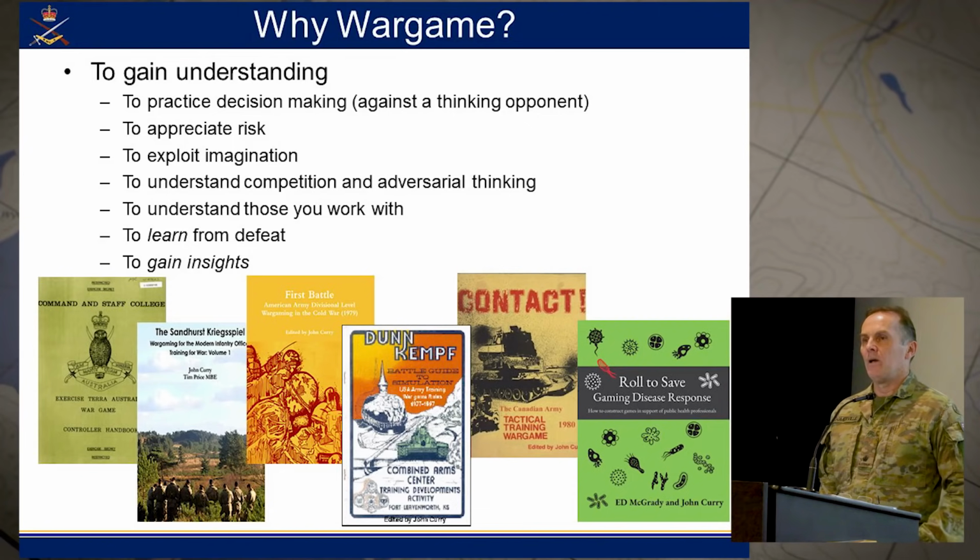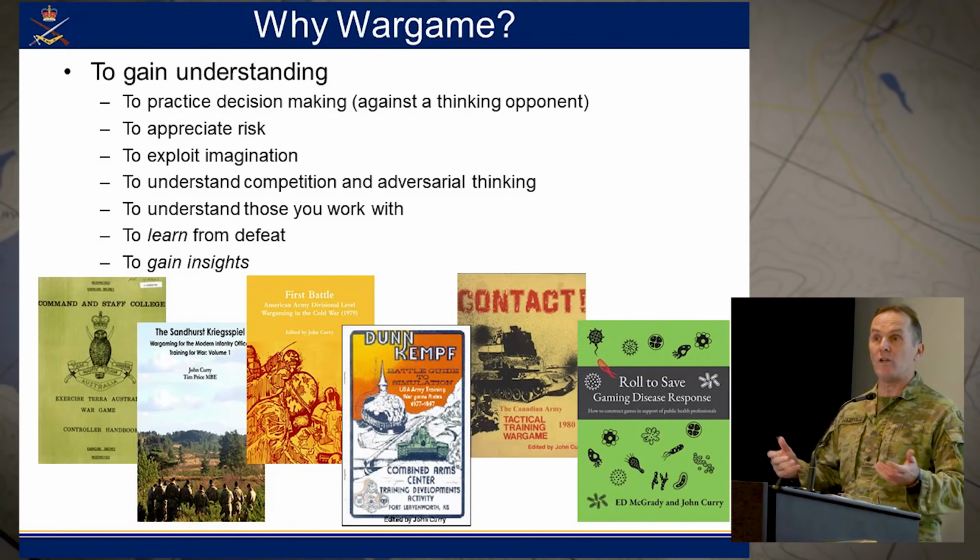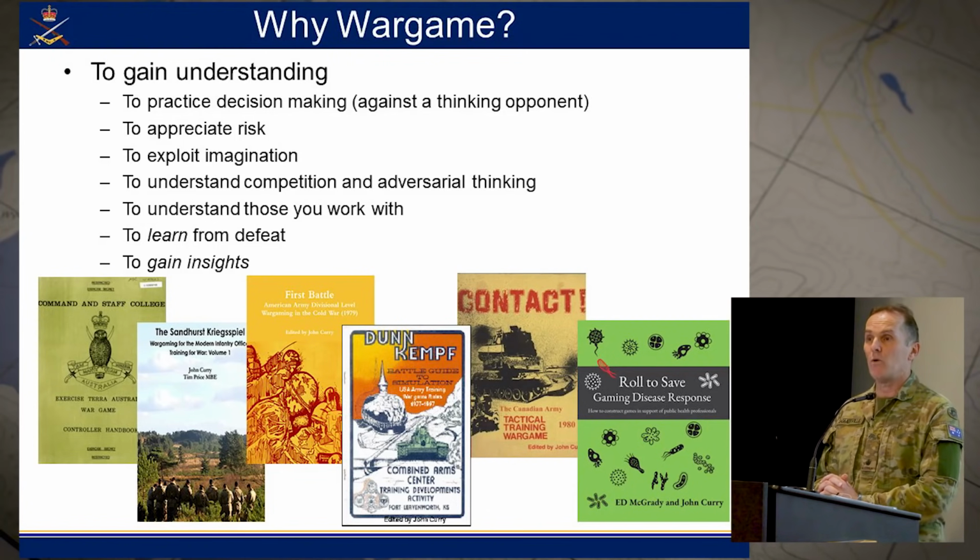All right. When you do these in a team environment, it enables you to get to know the strengths and weaknesses of members of your team, whether that's a staff or a branch, or just the platoon sergeant and the platoon commander working together, platoon headquarters. All right. You can learn from defeat.